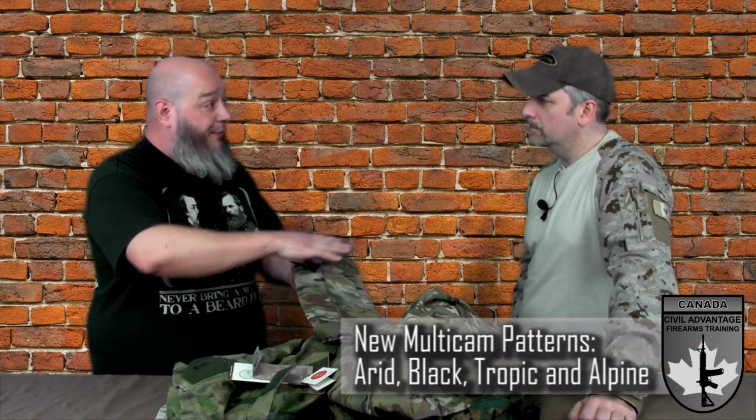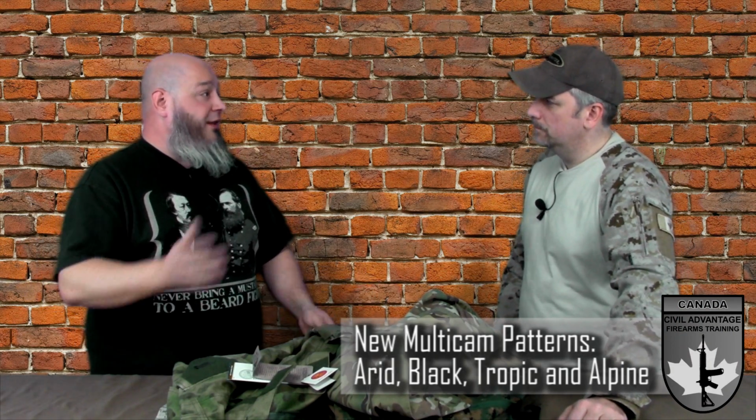Recently, yeah. Interesting. Multicam just released at SHOT, or just before SHOT, that they are coming out with 4 different colors of this now. So the original Multicam idea was one uniform fits all. Now they've gone, you know what? This design works really well. They're doing it in a tan, like an Arid. They're doing it in a darker green, kind of CADPAT hues, called Tropical. And they're doing one they call Black, which is like an urban. And then they've got a Winter Snow.